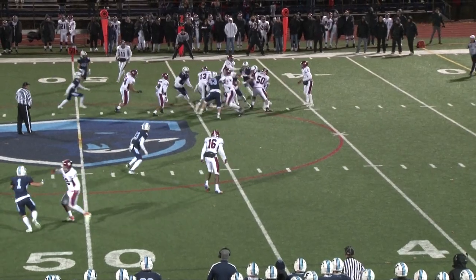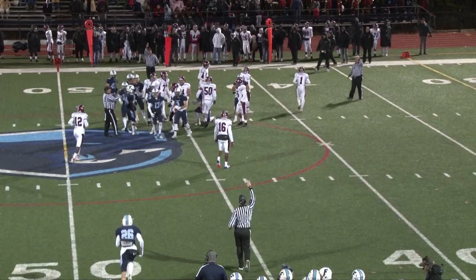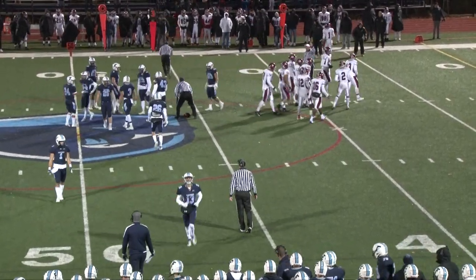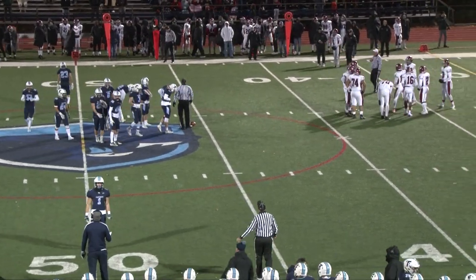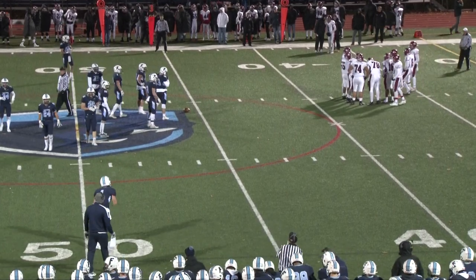Second and 7, handoff up the middle. Franklin there, good defense for the Panthers, but falling forward, it looked like it might have been Watterson. Pickup of about 2, third down and a long 2 coming up. Yeah, nice play there by the Franklin defense. Now they got to make a stop here on third down.